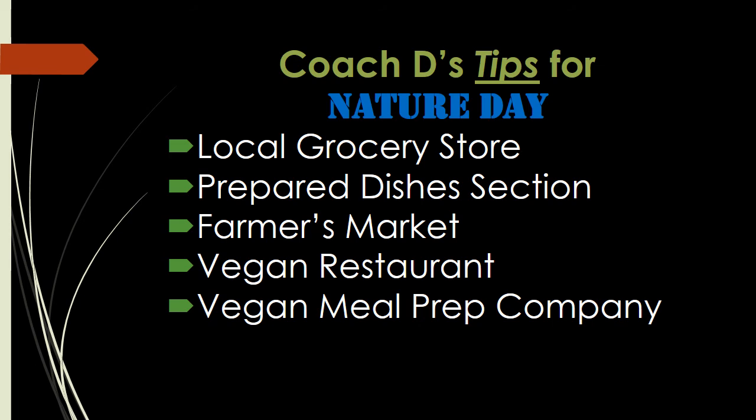So, ladies and gentlemen, tip number 1, go to your local grocery store. Now, when you get there, you're going to go to 3 places. Number 1, produce section. Number 2, freezer aisle. And number 3, the canned good aisle. Now, why the produce section? Well, that's where you're going to find all of your fresh fruits and vegetables and other plant foods.